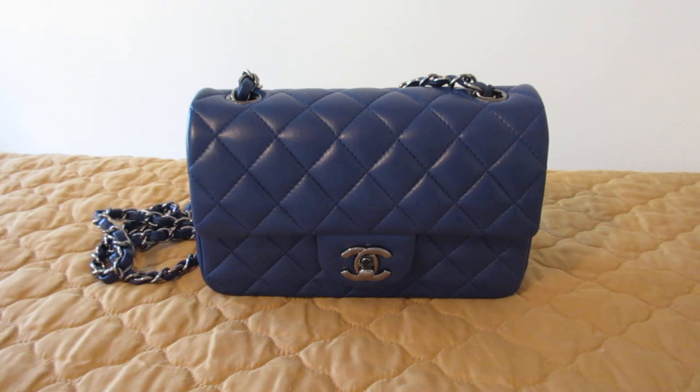Number one, there is nothing wrong with this bag. It just personally no longer works for me and my lifestyle. And the reasons are as follows. The number one reason why I decided to part ways with this bag is the weight of the bag.